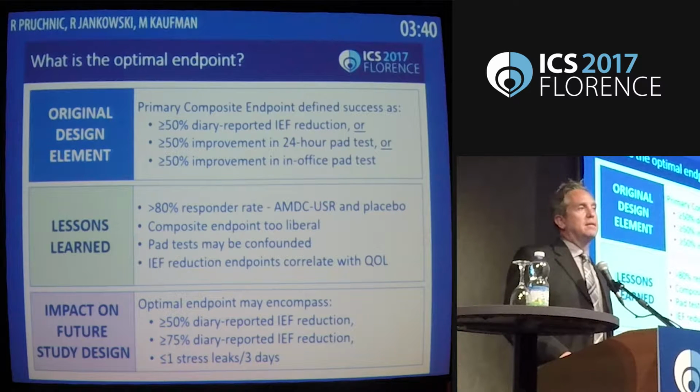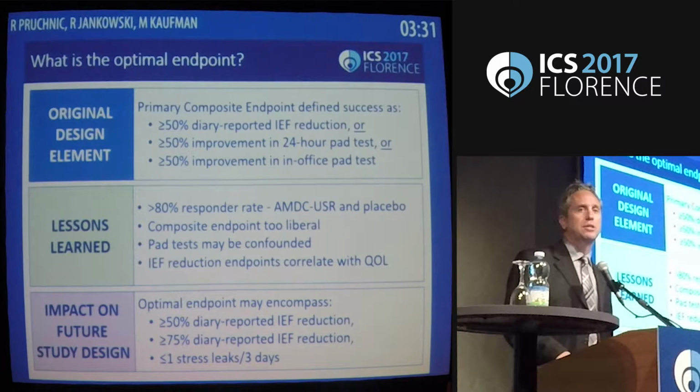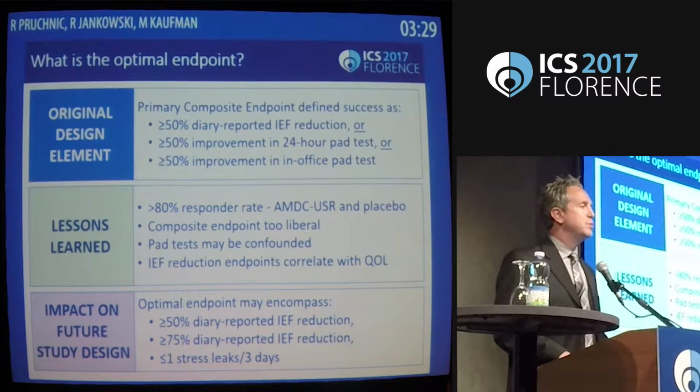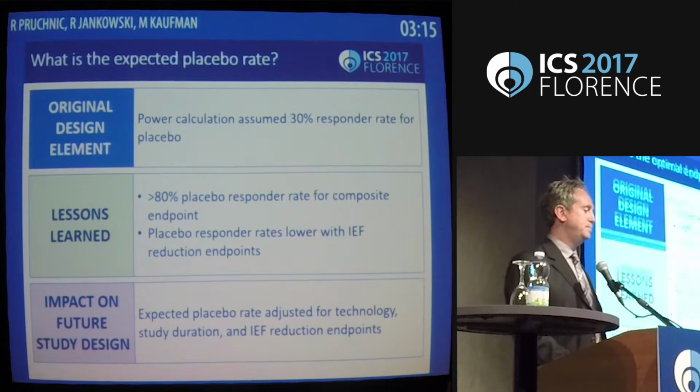And then we looked at just the 50%. When we did a post hoc analysis, we looked at more stringent criteria and looked at at least a 75% reduction, as well as going down to less than 1 stress leak over 3 days. And what we found is, as we moved to the more stringent criteria, there's an even more positive correlation with IEF reduction, as one might expect.